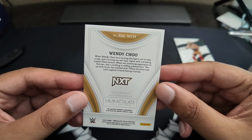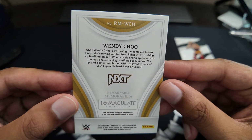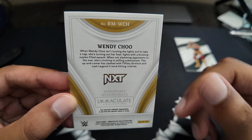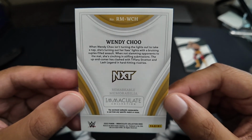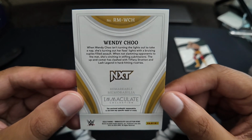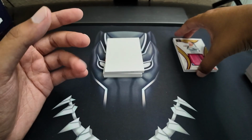Wendy Chu, the authentic memorabilia is not from any specific match or event. So I did notice that some of the cards I was watching in some videos, they sometimes do list what specific event or match the memorabilia is from. But I guess because it's a t-shirt, I don't think they would say that. But if it's like a ring mat, it probably will say that.